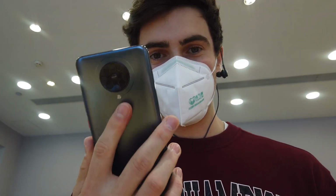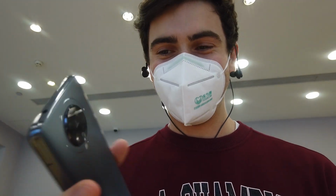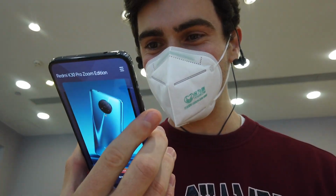So I'm pretty impressed with this phone. I've got the regular K30, but this is the K30 Pro Zoom edition, which is the top spec one, and I really like it. I like the matte finish on the back. That's one of my favorite parts about it. It just looks so nice.